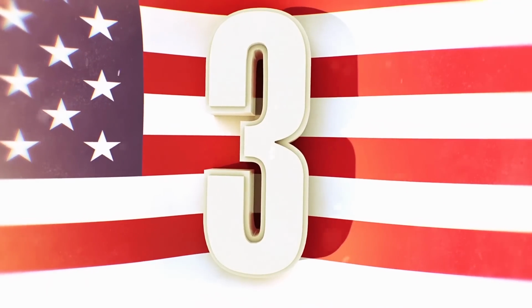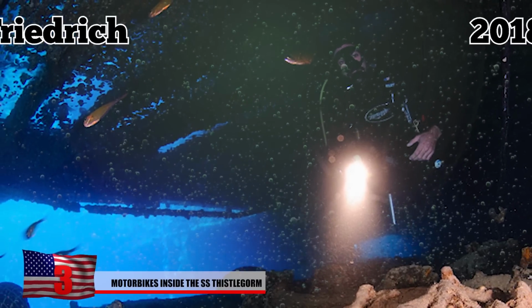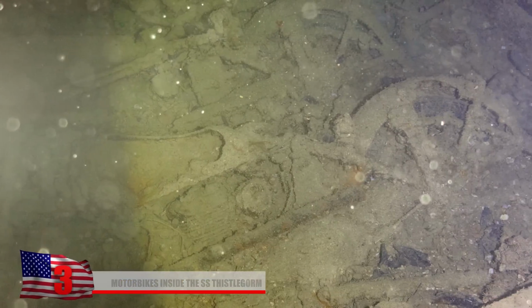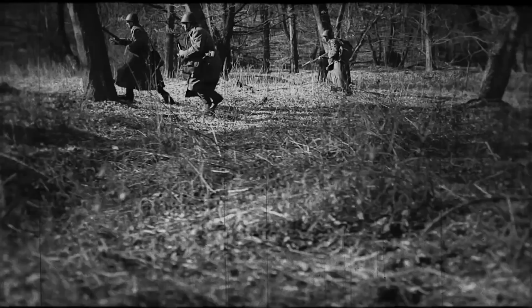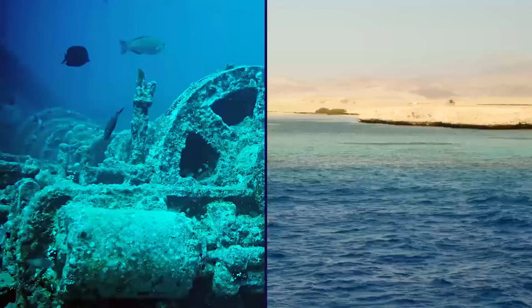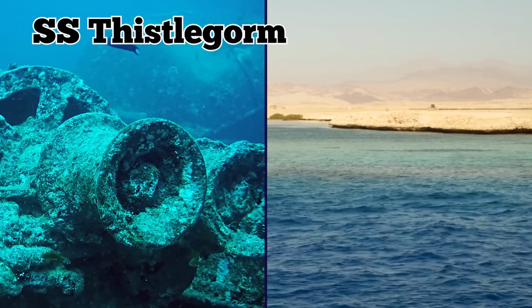Number 3. Motorbikes inside the SS Thistlegorm. Underwater photographer Tobias Friedrich captured the image of a lifetime back in 2018 when he took a photo of 2 trucks with motorbikes parked on the backs of them. While this sight might just seem like a regular picture, the bikes and trucks are from World War II. They're also at the bottom of the Red Sea on a sunken ship named the SS Thistlegorm.